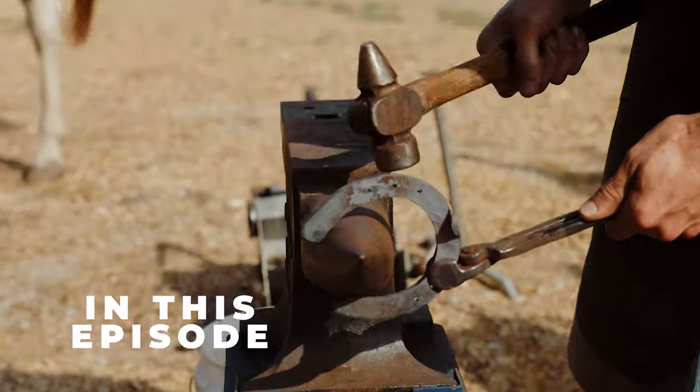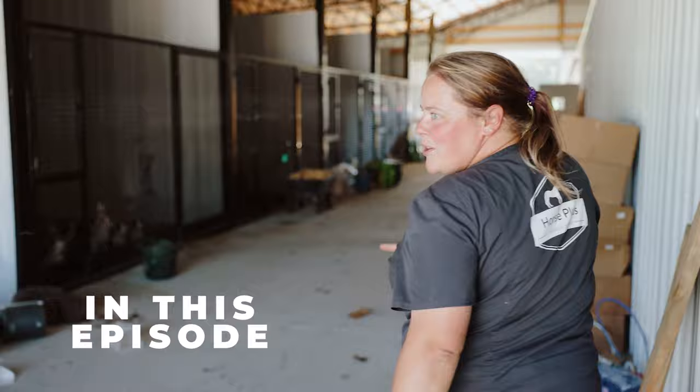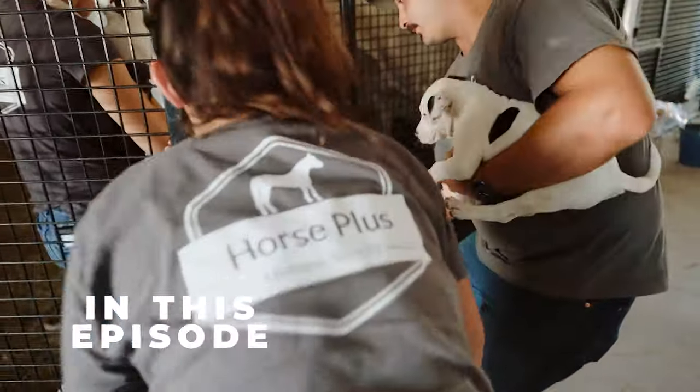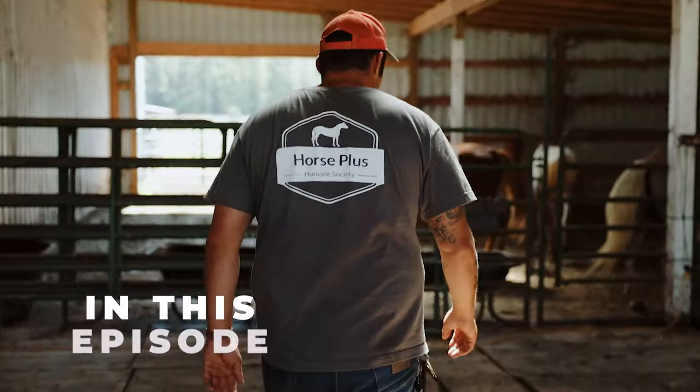So we are here for Farrier Day. We have a new farrier with us today. All right, there's the little potatoes. Hey, everyone's taking a puppy. Woohoo! They're super relaxed in the pasture. He's probably the sweetest of all the ones that you wanted to look at.